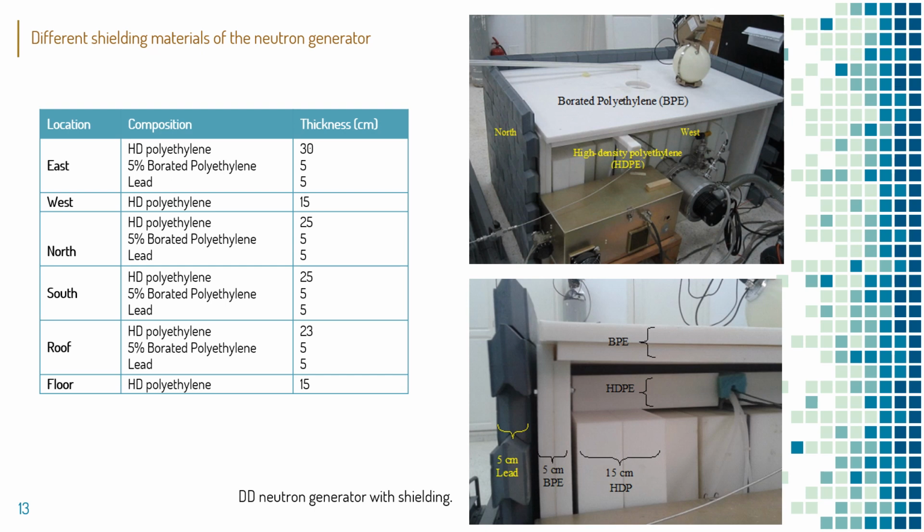It is very well known that the shielding of neutrons is a complicated problem, due to the fact that both neutron and photon interactions with the material need to be considered. Therefore, to reduce the neutron and photon dose rate, the generator has been shielded by high-density polyethylene, borated polyethylene, and lead. We present here in these two figures our shielding around the generator. For example, in the west we used 13 centimeters of high-density polyethylene, 5 centimeters of borated polyethylene, and 5 centimeters of lead.